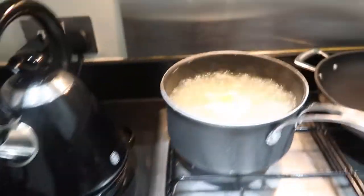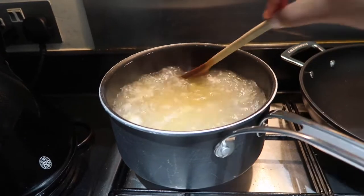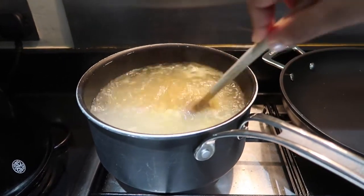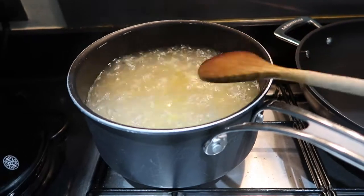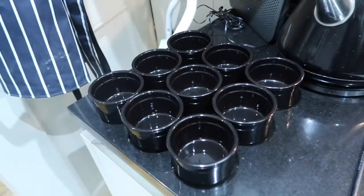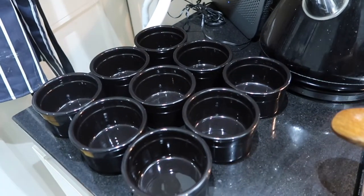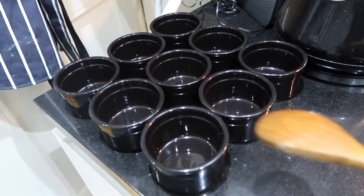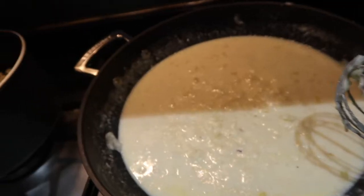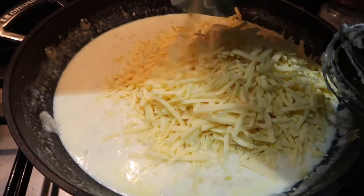I have no sense of proportion because I'm a proper Moroccan. I eye everything, and typically it should work out. So here I just have my macaroni currently starting to cook. I don't know how many ramekins I'm gonna need. I'm probably gonna eat 2 of these for lunch today with a side of salmon or something, and then the rest I can just put in the fridge and a couple in the freezer. Okay, check this out. All this cheddar going in.